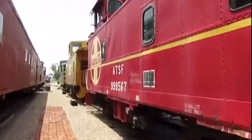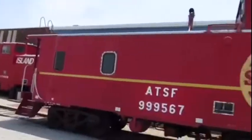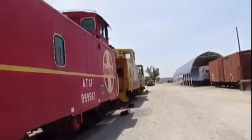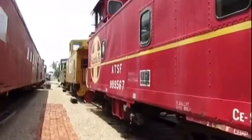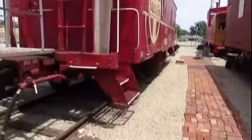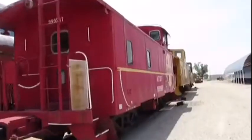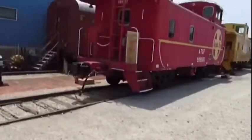many years ago. Then renumbered to Illinois Northern 1641 and used on the Illinois Northern Railroad and acquired through the merger and rebuilt in 1978. And renumbered as 999-567 and still used on the Atchison, Topeka, and Santa Fe.